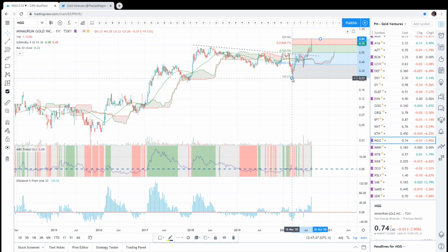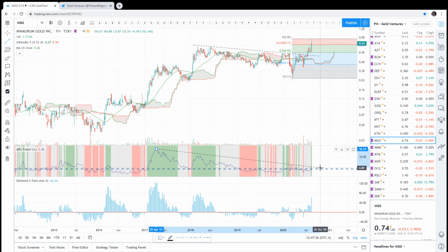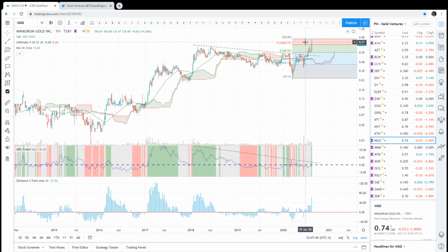So it's rare I go down here, even off the lows of March. Retrace 50%. You see what happens when you just break out above Ichimoku, above the zero line versus SILJ, get a lot of energy, and now you're far away, just exploded from the 30-week average.